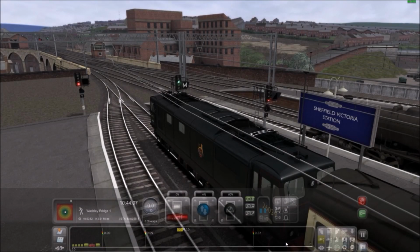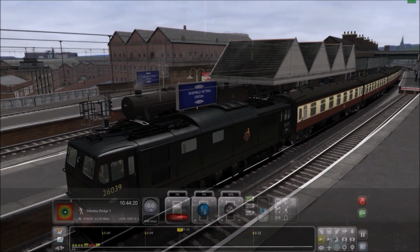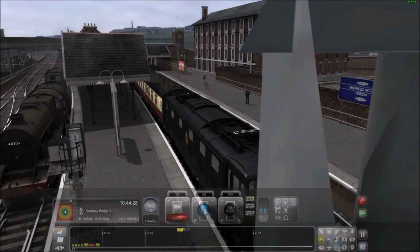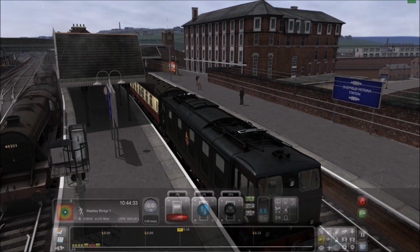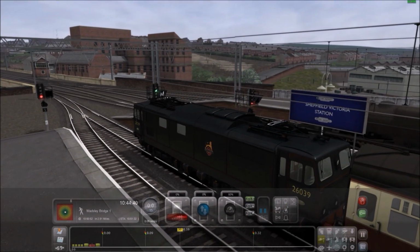Okay, well, here we are in the scenario at Sheffield Victoria Station. Here's our train, the 26039. Our consist is 4 passenger carriages. Looks like we've got a steam train right next to us, 48203. Oh, it's a double header. Goods train by the look of it. Nice. Alrighty, let's hop into the cab.